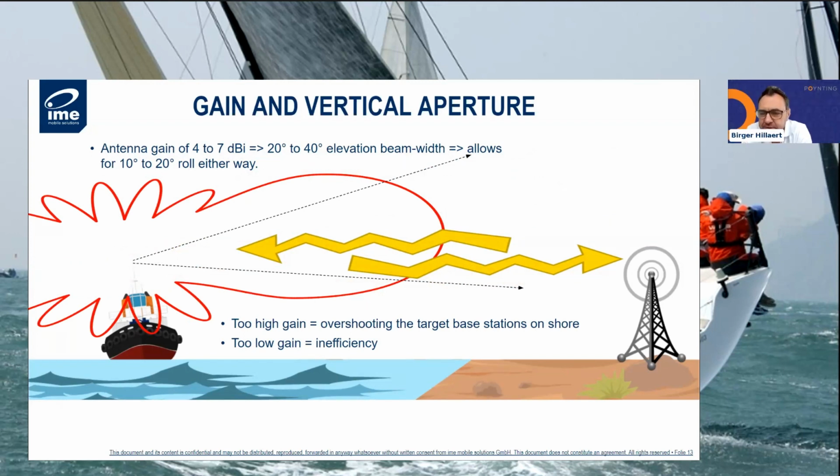So what I get out of this now is that we better use an antenna with a little bit less gain, but have a wider target range. So I can get the signal from the base station and be more efficient with my overall signal. Indeed, that is what we do. That's why in maritime, with special antennas, we practically never go over 9 dBi, because we know after 9 dBi of gain, it gets quite narrow. Okay.